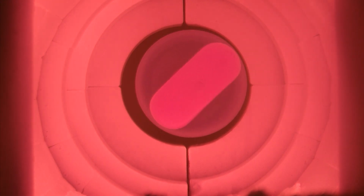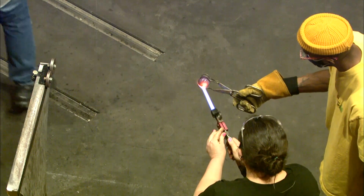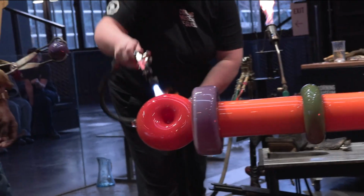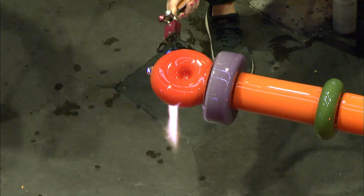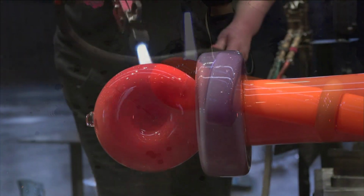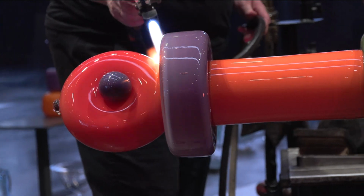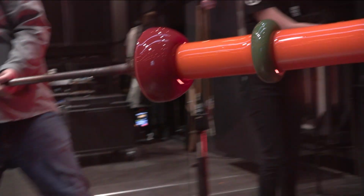So we never want to touch the hot glass with cold tools. So they're putting a little heat on those tongs. And then we're going to just heat the very tip of the marble here, and then the donut. Yep. And a nice stick, another nice stick. Chris has got that second marble.